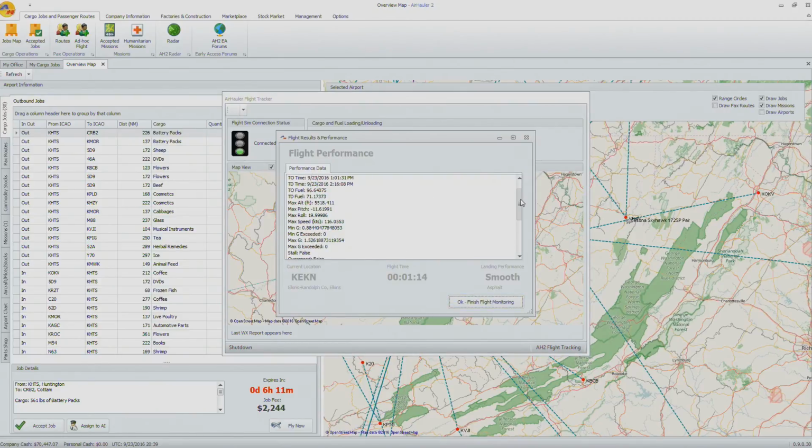Finished the flight monitoring. There's a smooth landing. Takeoff time, 1:01:31 p.m. And we touched down 2:16:08. It was 1 hour and 14 minutes. Took off with 96 pounds of fuel. Landed with 71, using only 25 pounds. Max altitude, 5,518 feet.